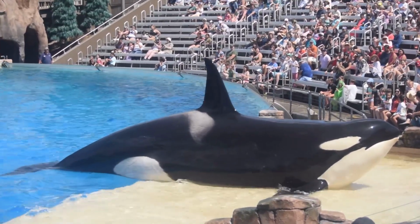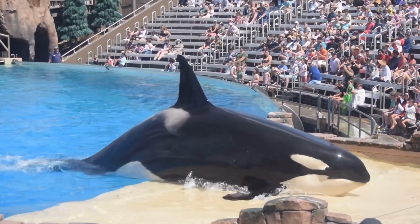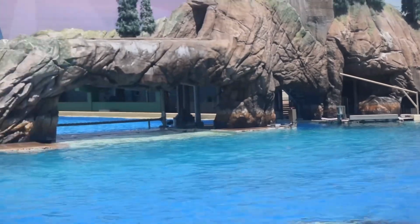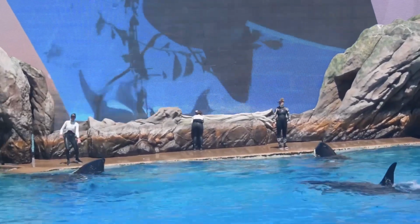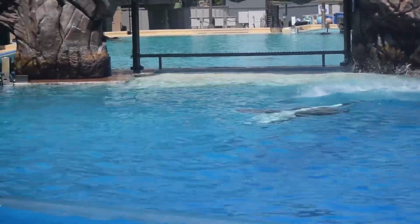Corky is the oldest member of our pod here at 58 years old. She is famous for her very docile and friendly personality, and it is an honor to be part of the team that provides her with care every day. Here at SeaWorld, we teach the whales and challenge them to engage and stimulate their minds. Diet, exercise, and of course play all have a role in keeping them in great shape.